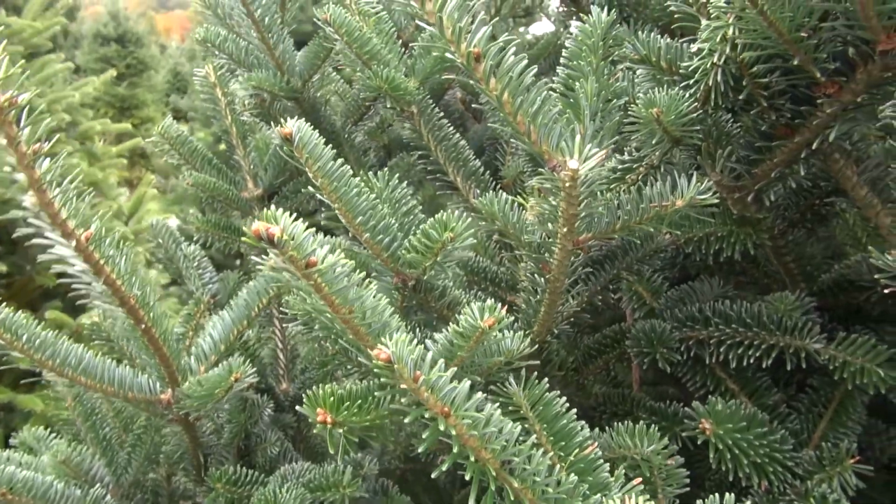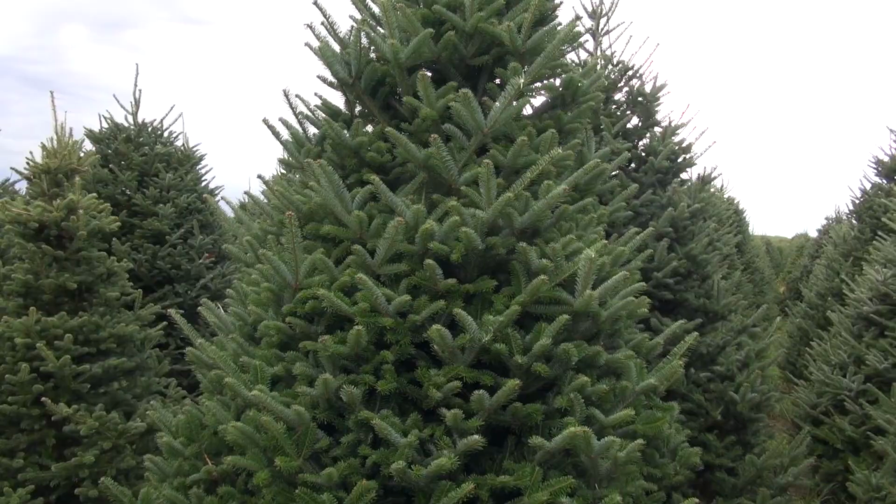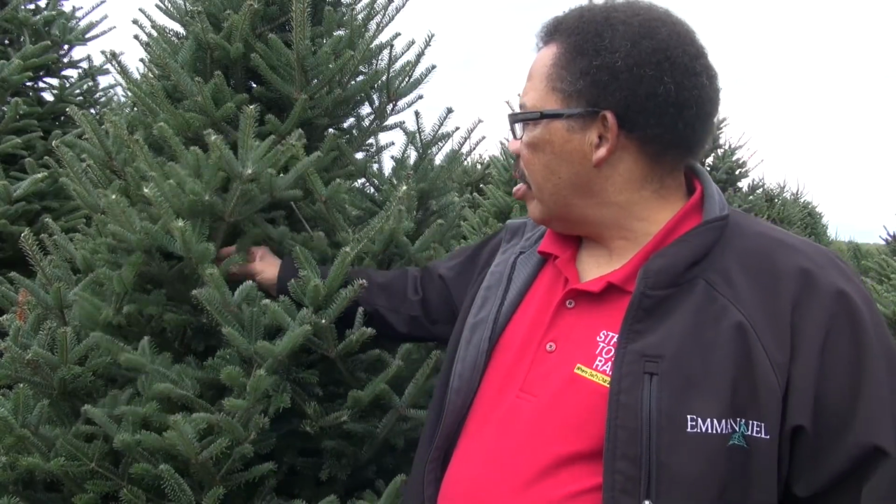I'm standing here in a Fraser Fir forest, and this is kind of the Cadillac of Christmas trees in this area. Very straight trunk. The needles are very similar to a balsam fir, but it's a nice dark green, as you can see here. Very stiff branches, nice thick branches. It's just an excellent Christmas tree, one of my absolute favorites.